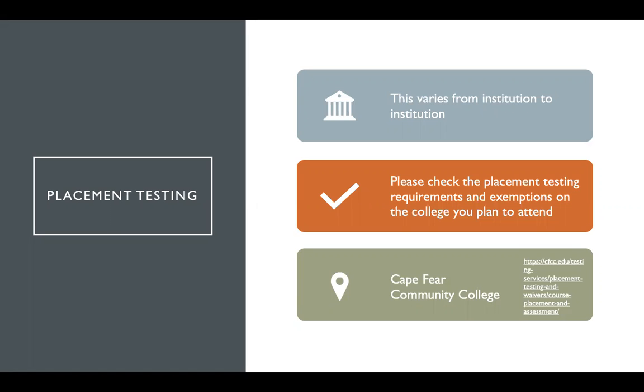If you're taking placement testing for a 4-year school, those take place in the summer, right before you enter college. And those placement tests can be for foreign language, for math, for science or English. And again, that is very dependent on your college. So some colleges may not require you to do placement testing, but some might. So you want to make sure that you're checking your email regularly, if not daily, in order to make sure that you're keeping up with all the tasks required for college and before you enroll in college.